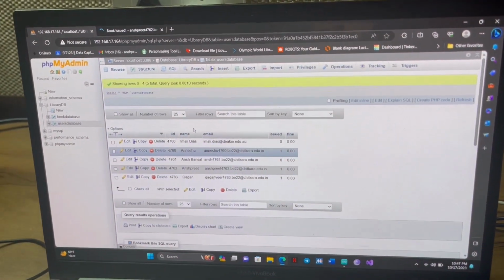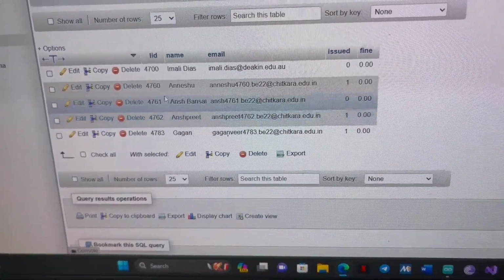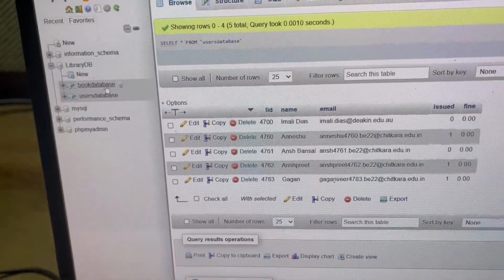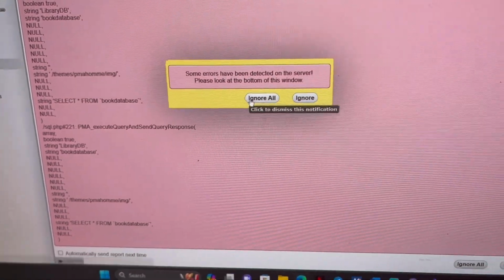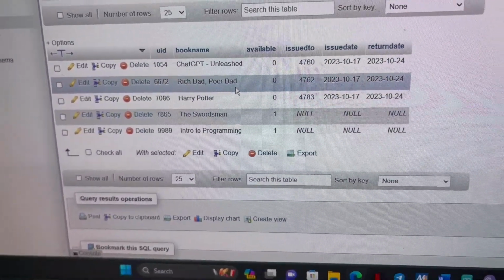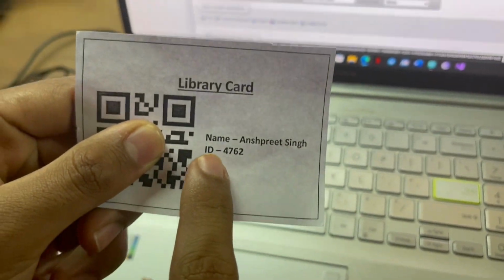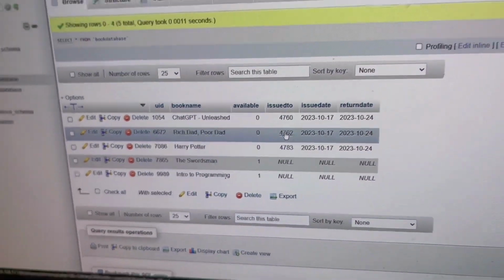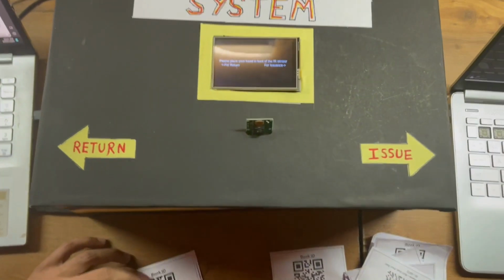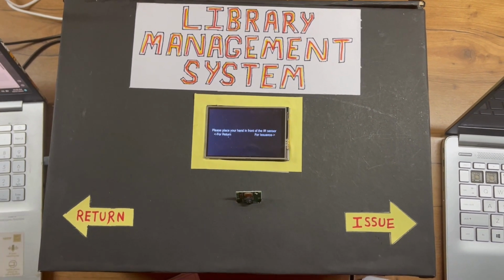Also, the database has been updated. As you can see, the book has been issued to the user, that is Anshpreet, and the database for the book has also been updated. As you can see, the ID 4762 has been displayed for the book. And at last, the display refreshed to its initial state.